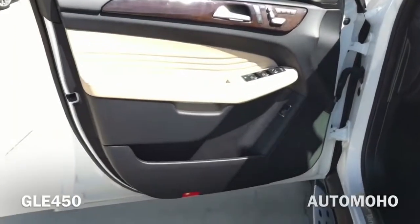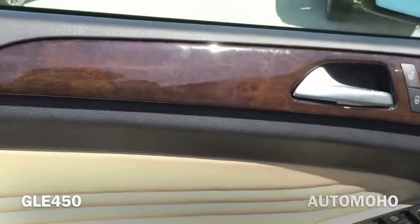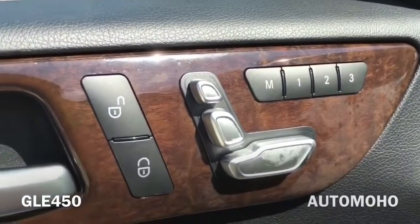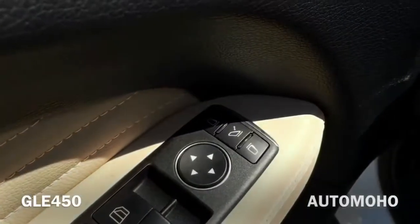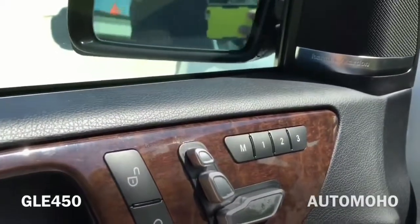Here is a look at the driver's side door panel. It is all black with beige in the middle and premium wood trims, 3-position memory seating, multi-seat adjustment, door lock and unlock, Harman Kardon surround sound speaker, side view mirror control. It does feature folded option.